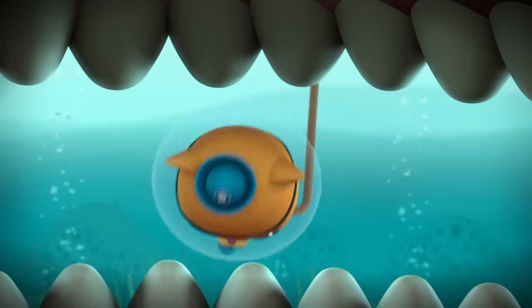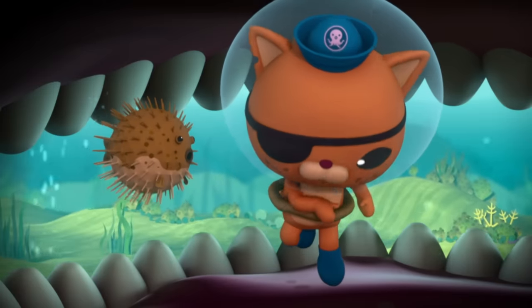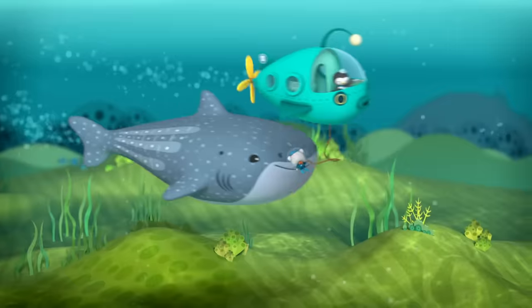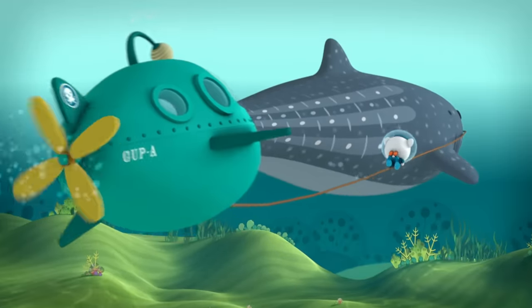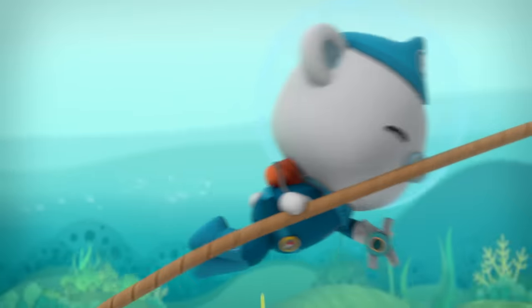I'm coming for you, puppy! Yow! Ouch! Easy does it. I'll just put you in this fish pack. Here it comes, Kwazii. Thanks, Kat. Whoa! Yeah. Follow that whale shark, Peso!